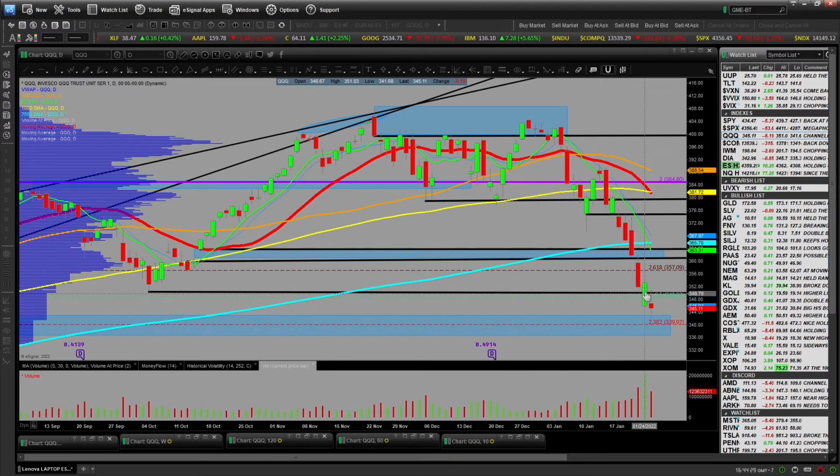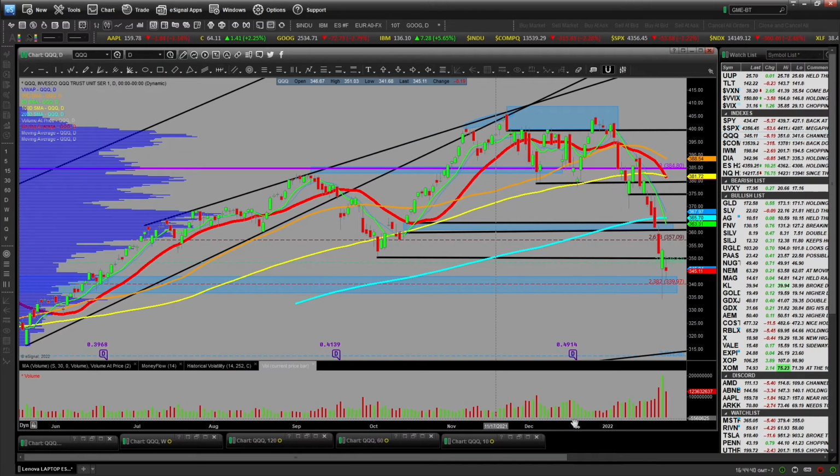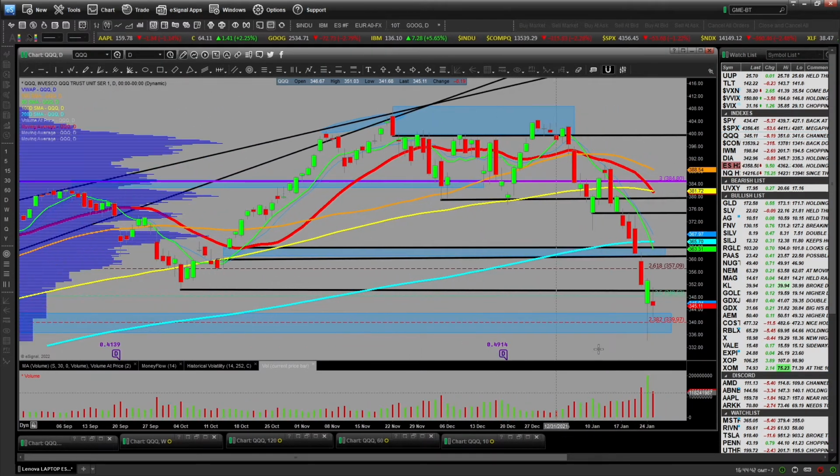I mean, look at inside day on the Qs. That big rally yesterday, and we just chilled. And again, we can't get back over 350, which is the old low, but we made a higher low. So it's an inside day. Technically, it's an inside day, which means you need to break above this or break below this to confirm the next direction. If not, it's just chop.